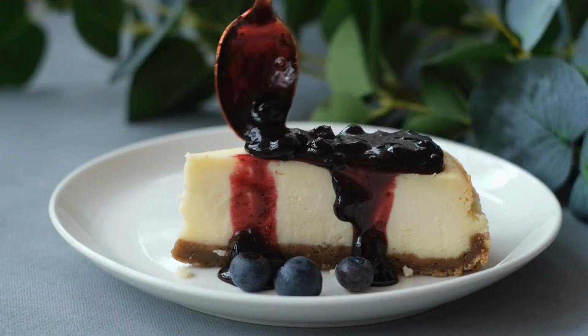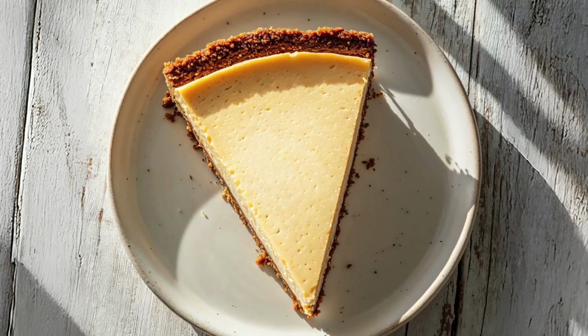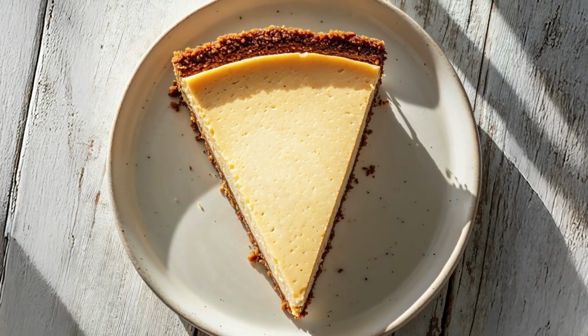Cheesecake popcorn is another delightful variation. Mix cream cheese powder with popcorn for a dessert-like experience.